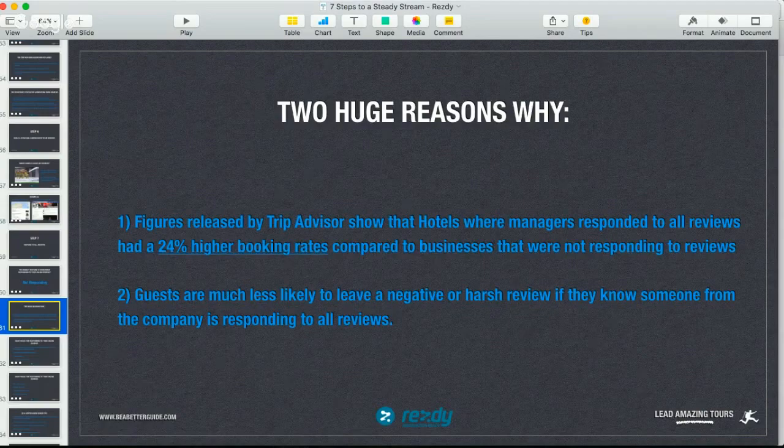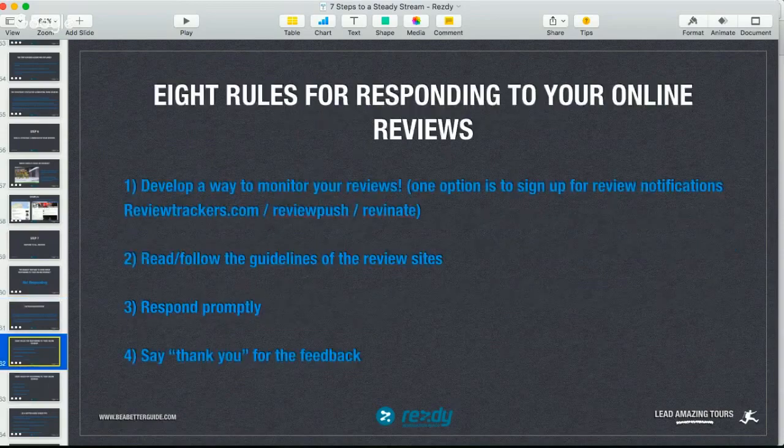And secondly, the other big reason why we want to respond to all reviews is that guests are a lot less likely to leave a negative or harsh review if they know somebody from the company is reading and responding to all reviews. And this has a little bit to do with human nature. If you think, we're a lot less likely to badmouth somebody to their face, or if we know that they're going to be reading it later, right? So when they see that every single review has a response of some kind, that is going to reel them in a little bit, and they're going to be thinking about those reviews, less likely to be negative.